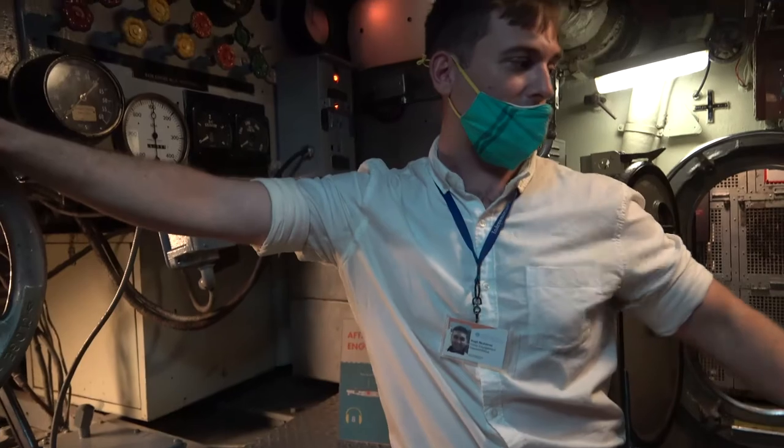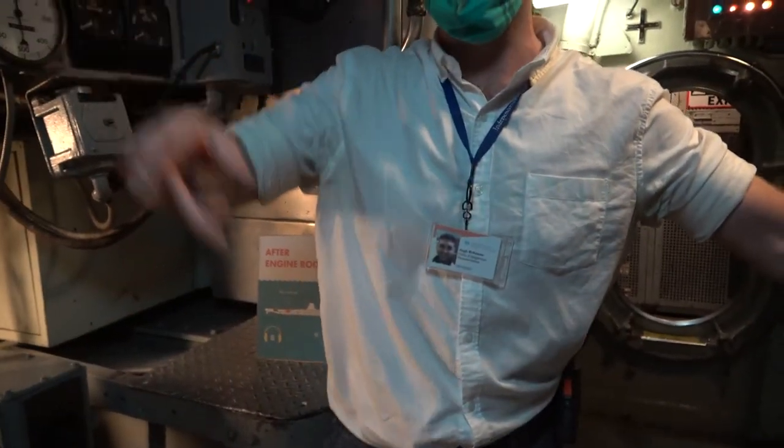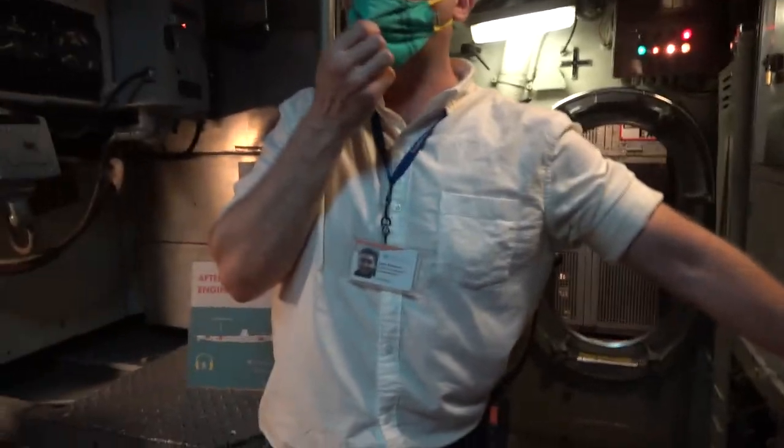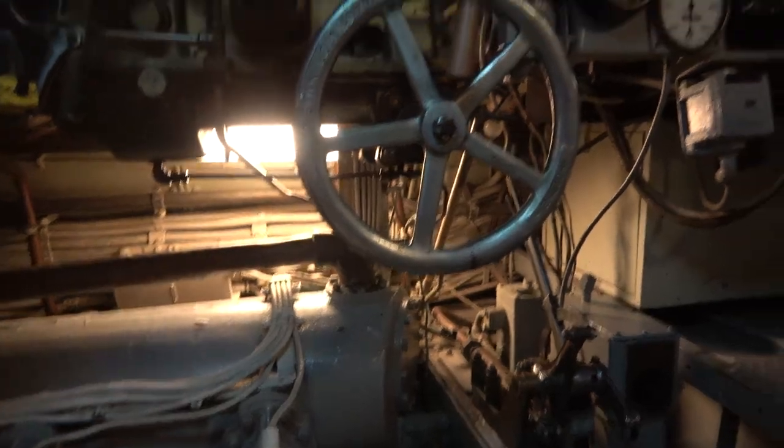The way it works is they create power, which is fed to these generators up here, same as in the forward engine room. Those are then used to either, one, charge the batteries for when we're running underwater, or two, power the motors themselves, giving us our propulsion.